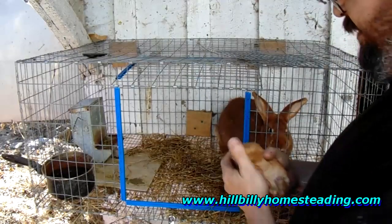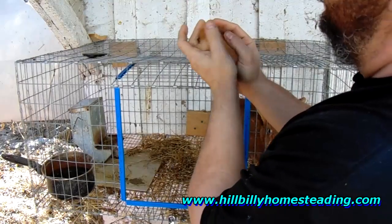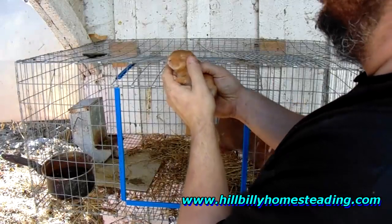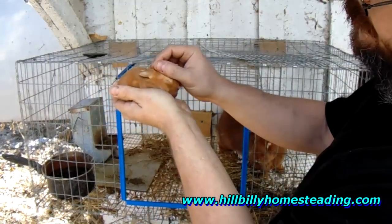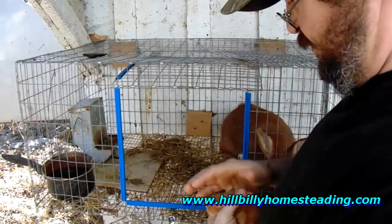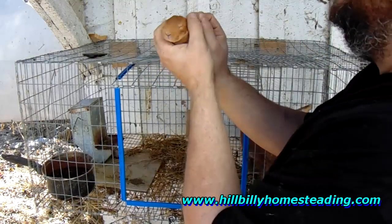Yeah, this one's only a couple of weeks old, or just under a couple of weeks. I'm looking at the eye. I hope I've got you in here because my camera person is out of position. Yeah, I can see it. But I'd say within a day or two, this one is going to be. This kit was also sired by Romeo.